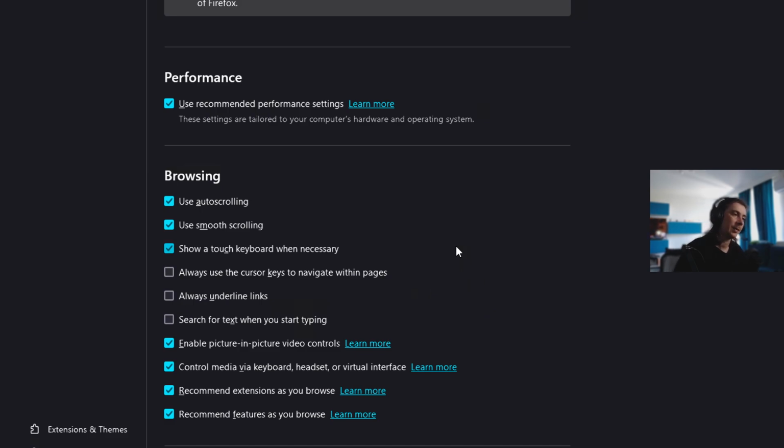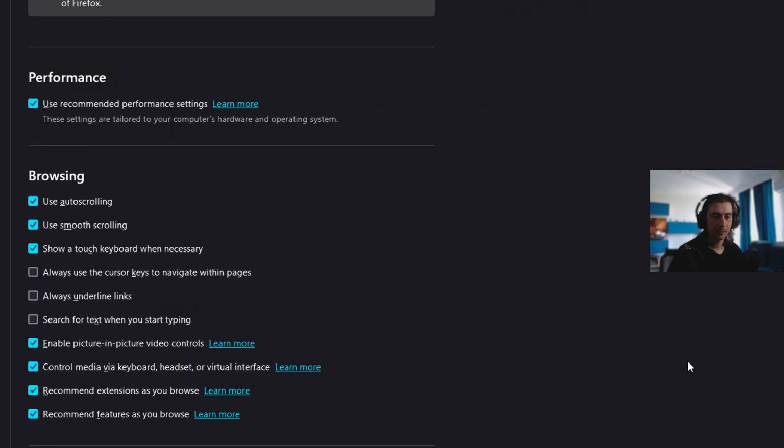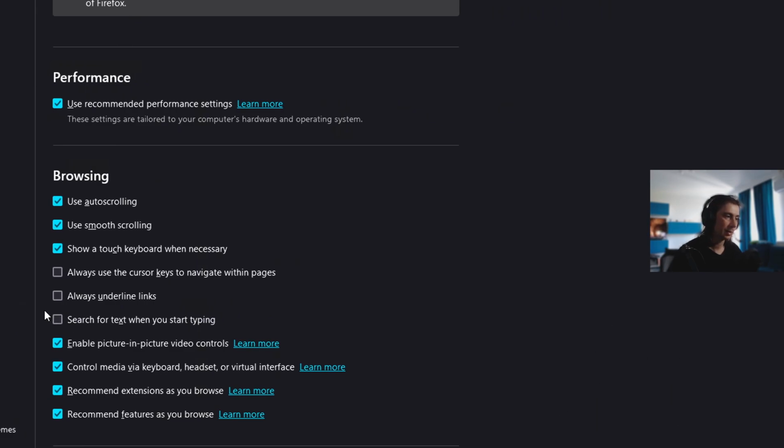If I would start typing now and say enable, Firefox will start searching in this page for the word enable. I don't like that, so I don't enable it. Enable picture-in-picture video controls. If you use picture-in-picture, you can have controls on that little tiny window that's the video.